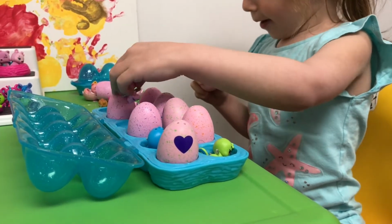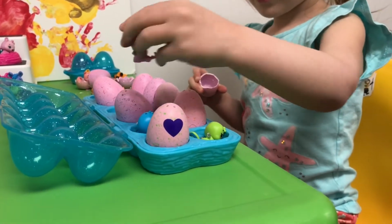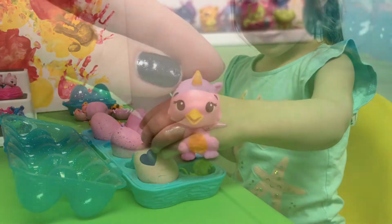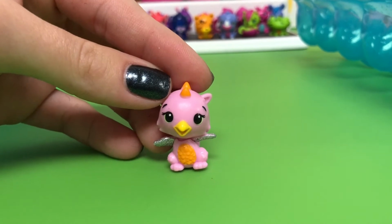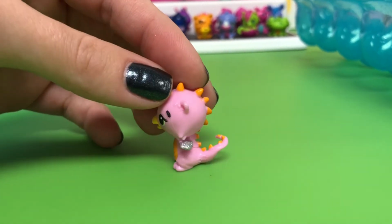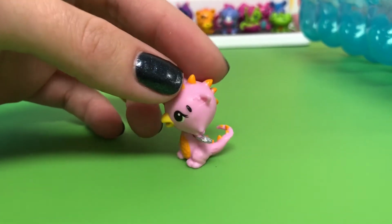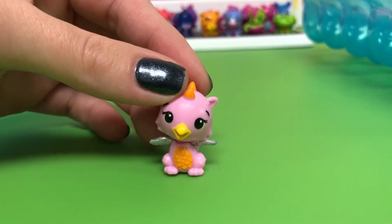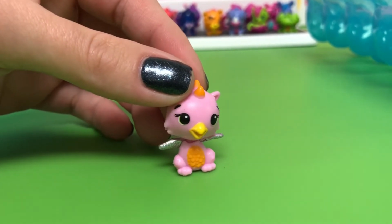Victoria found somebody pink. I can see that it's pink, but I can't see who it is. Whoa! Her name is Draggle. She's from the Savannah family and she is a dragon. Beautiful pink dragon. You know, guys, that dragons are the world's most popular mythological creatures.